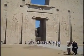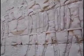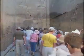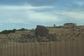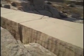The temple at Kom Ombo is almost perfectly symmetrical, with one side dedicated to the crocodile god, Sobek, and the other side dedicated to the falcon god, Horus. The unfinished obelisk in the ancient granite quarries at Aswan would have stood a record 137 feet high and weighed 1,200 tons if completed.